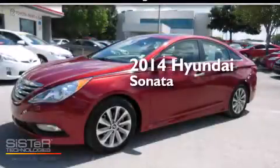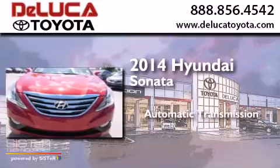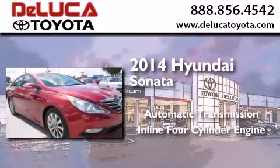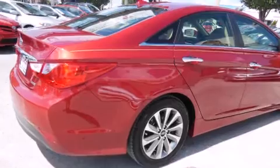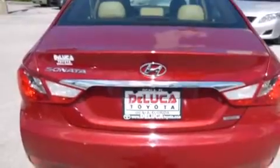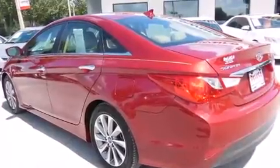This is a 2014 Hyundai Sonata. This four-door sedan has an automatic transmission and an inline four-cylinder engine. Its top features include a rear-view camera, heated seats, commercial-free satellite radio, alloy wheels, and a sunroof enables you to fill the cabin with fresh air at the push of a button.